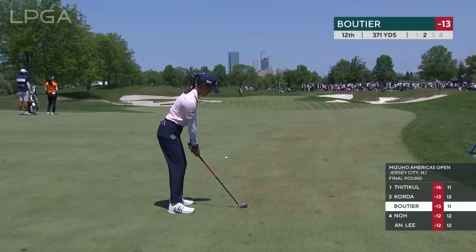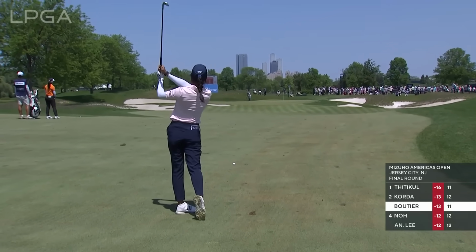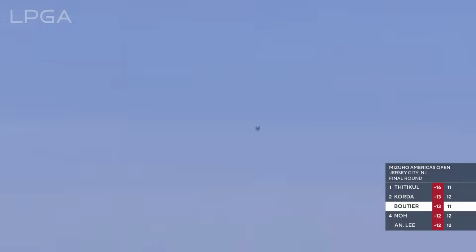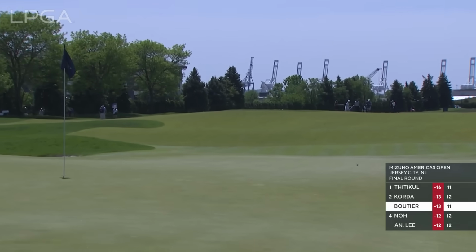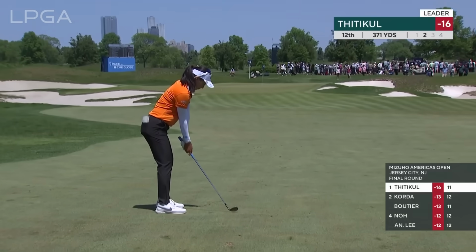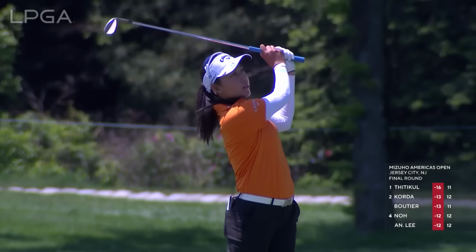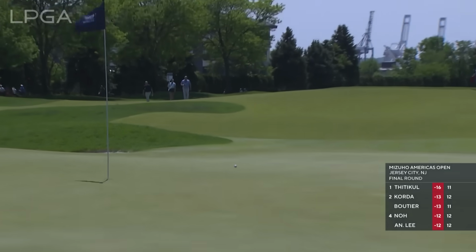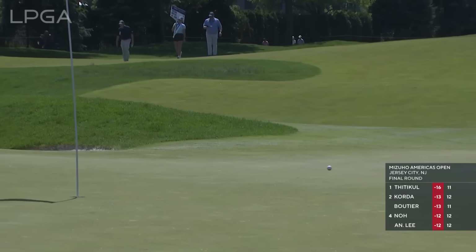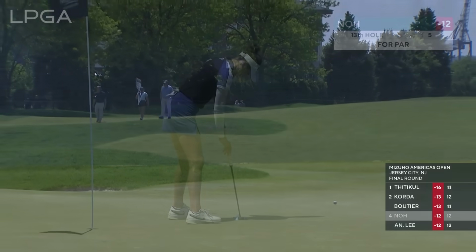So now Boutier back at number 12, second shot. And this is from 119. Trying to get it to release up that little upslope, but it doesn't. She has the 47-degree wedge off of a downslope from 92 yards. Oh, she hits the slope too on the green. Yeah, look how much reaction she got there.